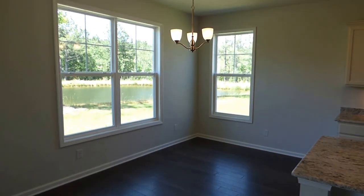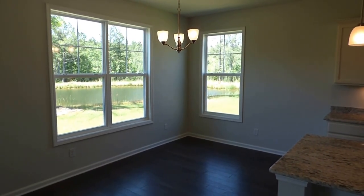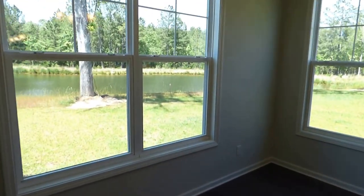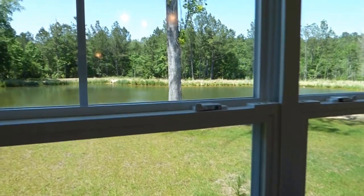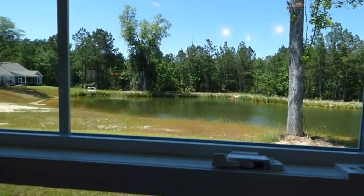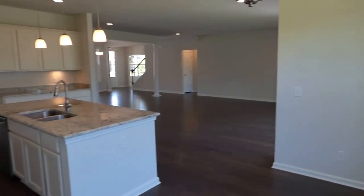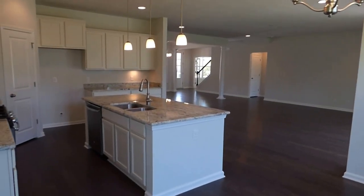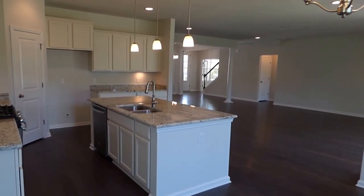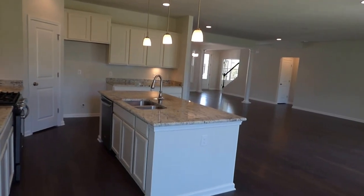Here's the breakfast area at the back of this house, and a good place to start your day. I certainly know I could enjoy it with a view like this. And in this beautiful open floor plan with the one level island, which is the contemporary way that we see the homes these days, it is our lifestyle, which is more informal.